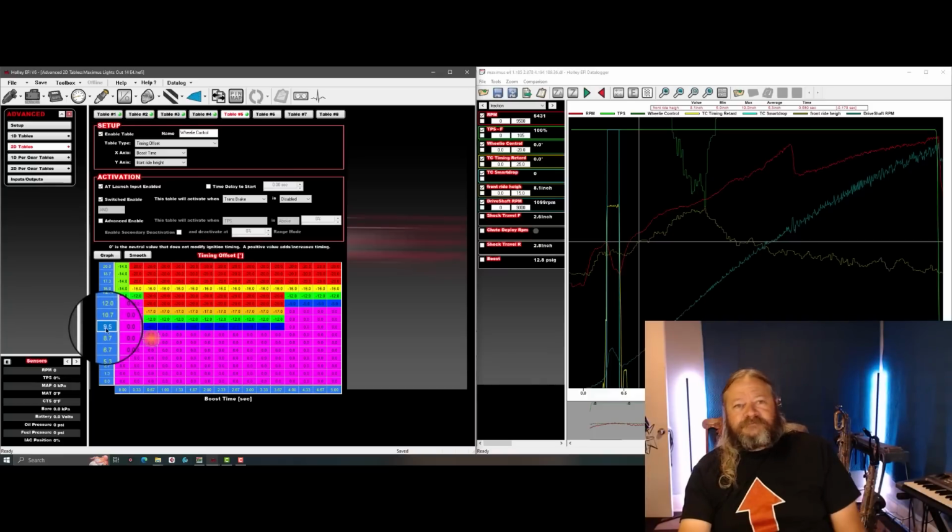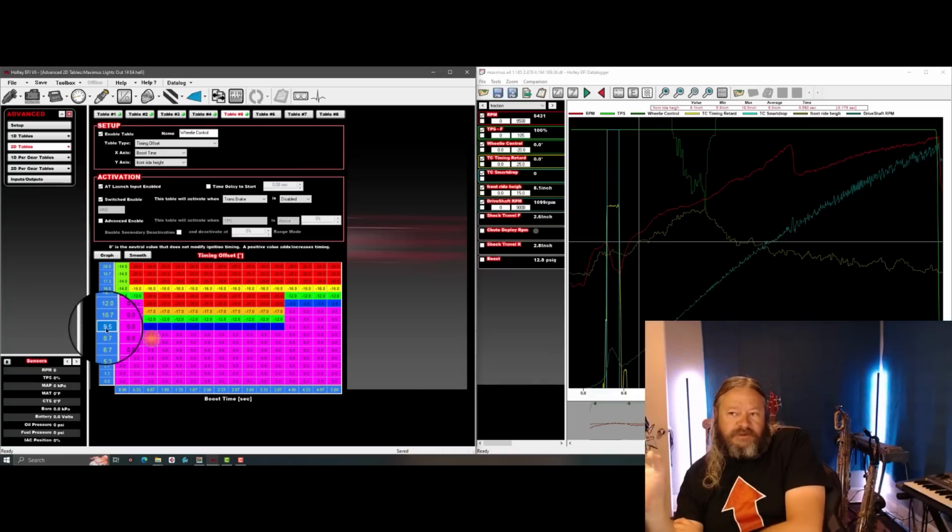So anyhow, that's a real quick crash course in both how the profiler works, visual verification that it will do amazing things even very early in the run on a radial, and then also a little bit of wheelie control tech. That's enough for today.